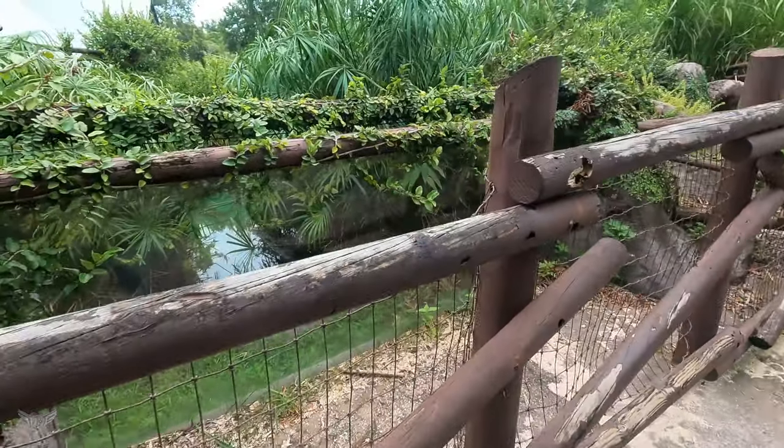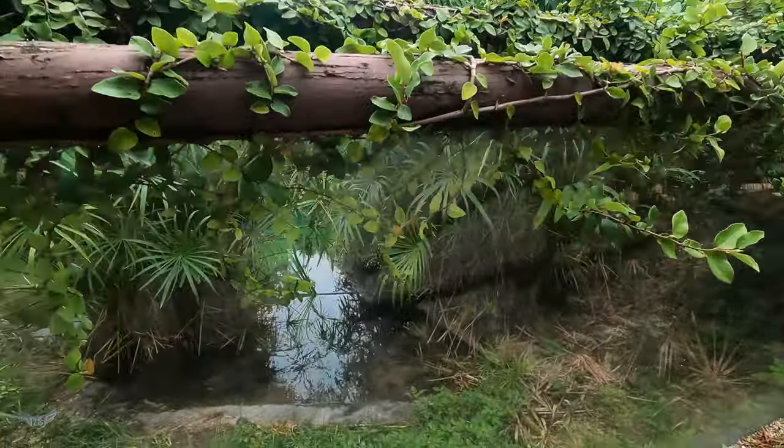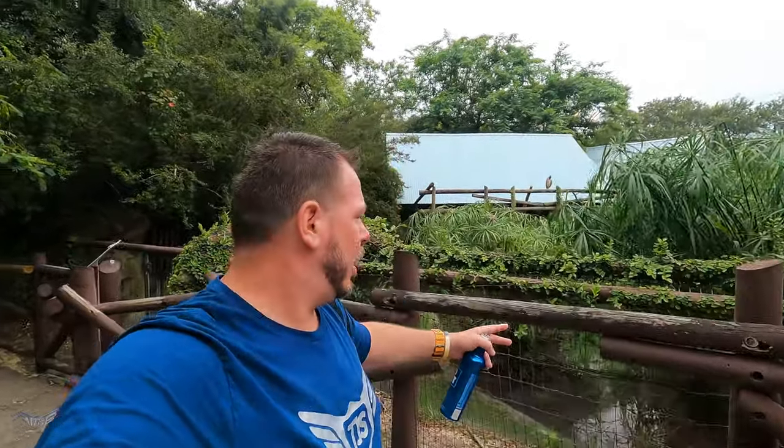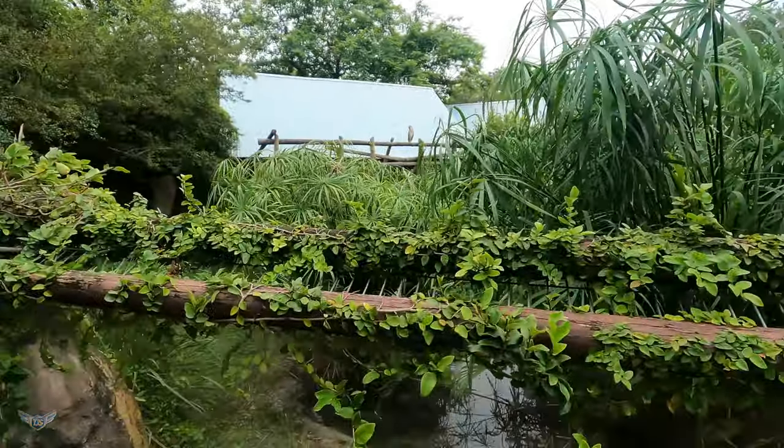Let's see if we can get the front. There it is, there's the front of him. Look at that. Look at that beast. Were you able to see how little he looked just right here? Anyway, don't know if you can see him back down here or not again. He looks really small. However, when you look in the tank and you see the rest of his body, he's huge. Goodness.